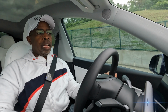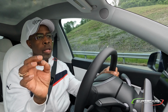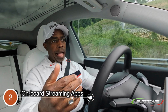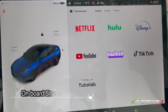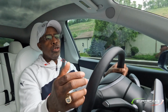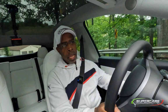The next feature, I would say, this is a technology feature now, is the ability to stream. So we have Netflix, Hulu, we now have Twitch. Disney has now been included, and I suspect that those will continue to be updated so you get more and more streaming services in time.